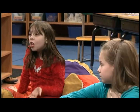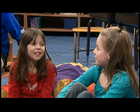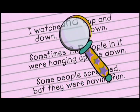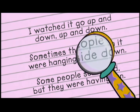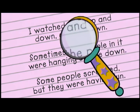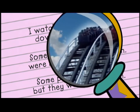No, sorry. Some of the people screamed, but they were having fun. It's a roller coaster. Right. What clues helped you to figure that out, Camila? Well, I visualized having fun and screaming and even going upside down and a ride that went up and down. So I pictured a roller coaster. Great inference.